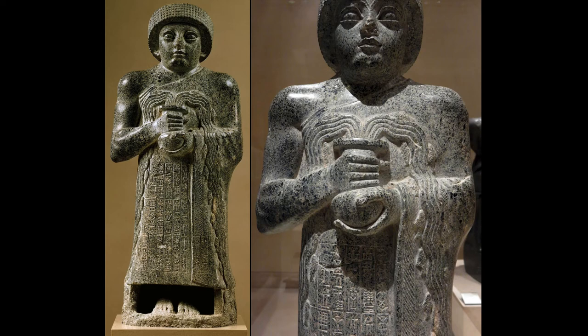And as you can see, Gudea is holding a vase in his hands, and from it flow two streams of water that have fish leaping out of them. And this is a really clear indication of abundance.